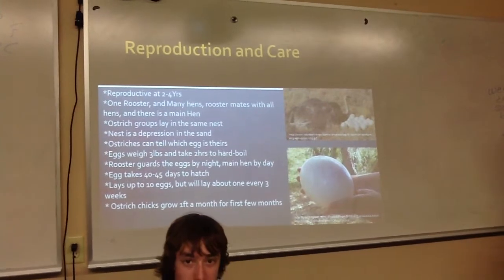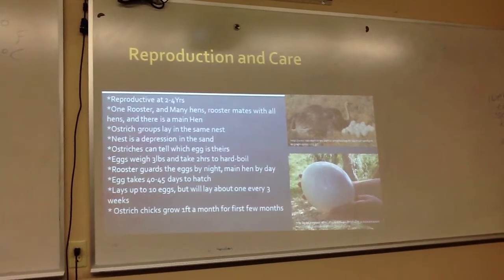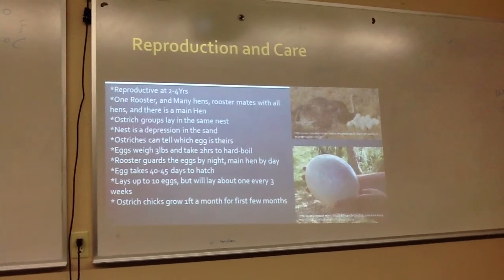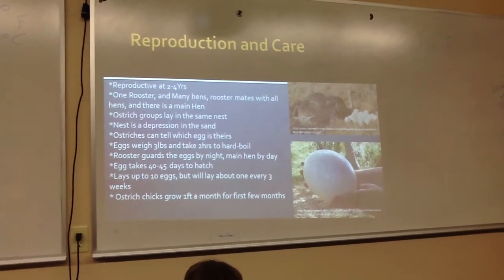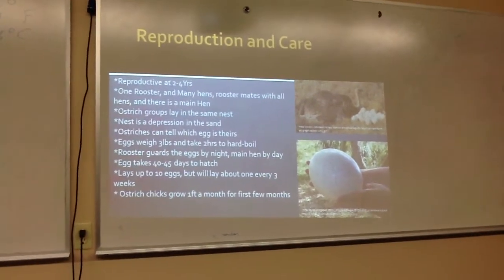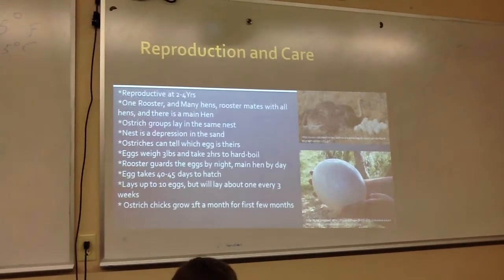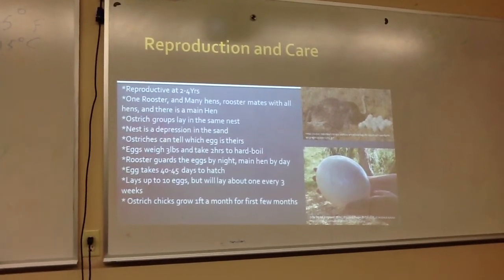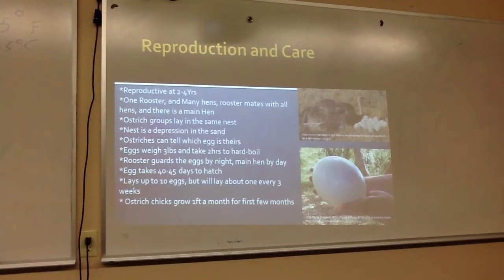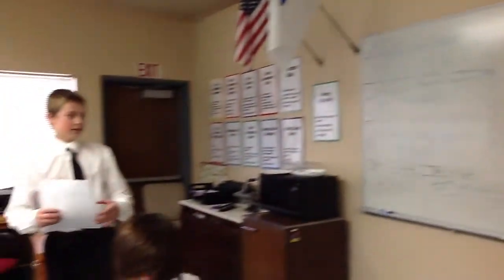Okay, their reproduction and care. So they become reproductive at 2 to 4 years old. When they're mating, there is 1 rooster and many hens, and the rooster mates with all the hens. But there is 1 main hen. The main hen is the first one to lay its eggs. And the main hen sits on the eggs during the daytime. The ostrich group all lay in the same nest, which is essentially a low depression in the sand. Ostriches can look at the nest and identify which eggs are theirs.